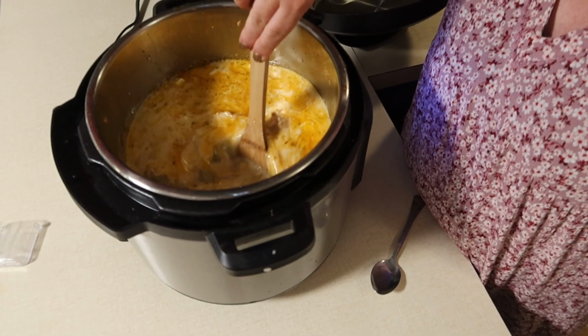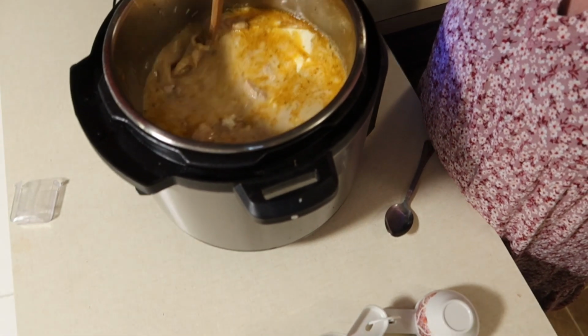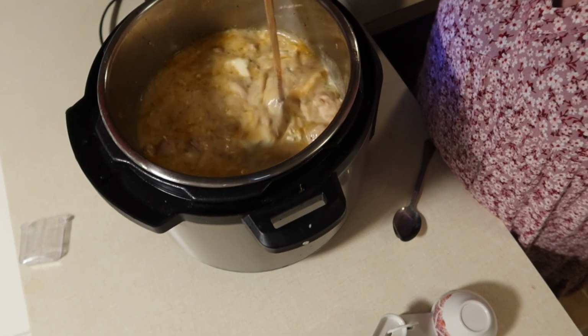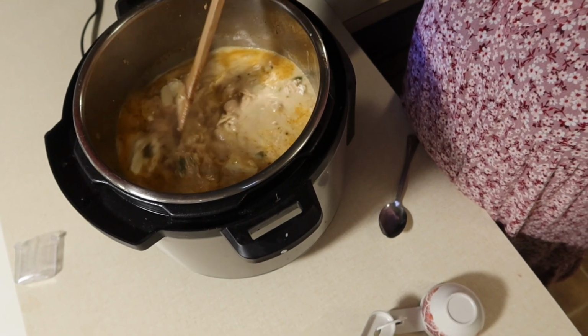So it smells absolutely fantastic, by the way. Again, as we always say, wish there was smell-o-vision. I'm just going to stir this for a few moments, and then we'll add in the shredded cheese.